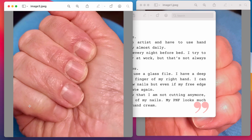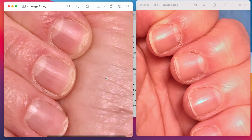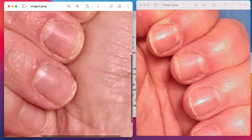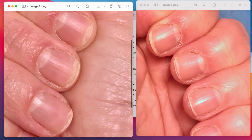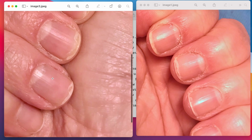And the reason why I ask you to send the worst case scenario pictures is because I can see the surface of the nails. If there is oil and water on the skin, then I can't see what's going on. So let's see what's going on over here. We can see here that the nails are actually nice and healthy. You can see the natural ridges or natural texture. It's not really a bad ridge or anything.